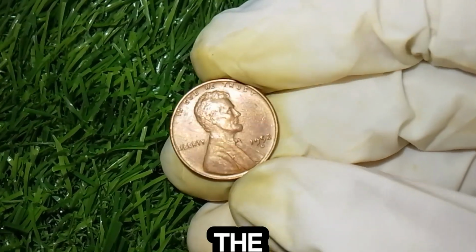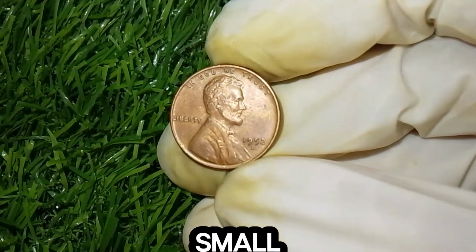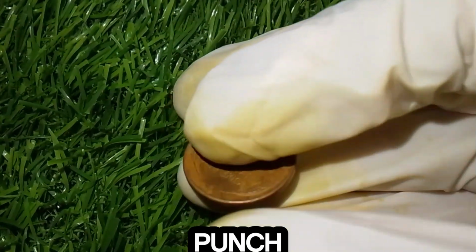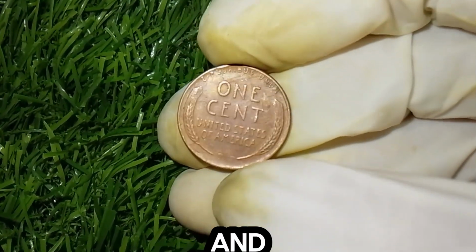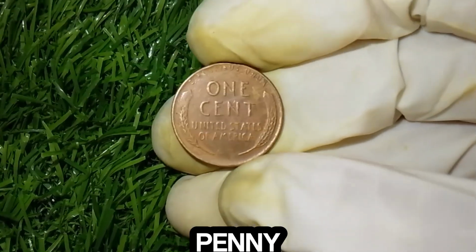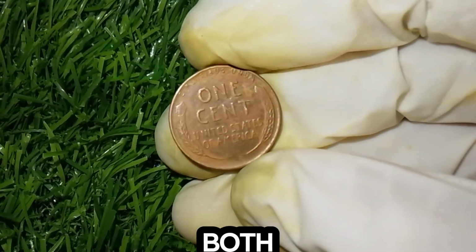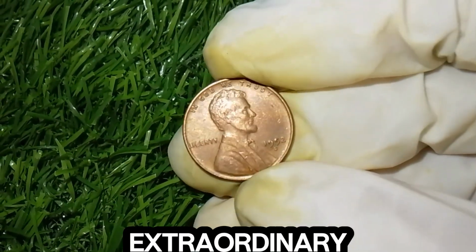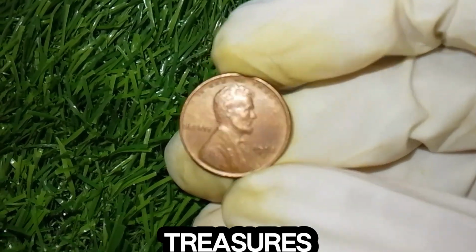Imagine a coin that cost the US government only a fraction of a cent to produce and was intended to circulate for small transactions suddenly becoming a multi-million-dollar collectible simply because of an extra punch on the mint mark or a doubled word on the motto. That is the magic of coin collecting, and why the 1952 D wheat penny is regarded as such a special part of numismatic history, because it represents both the ordinary everyday life of Americans in the 1950s and the extraordinary world of errors and rarities that turn simple objects into treasures.